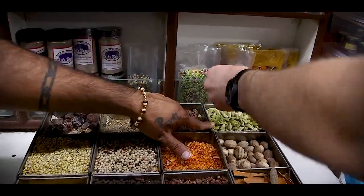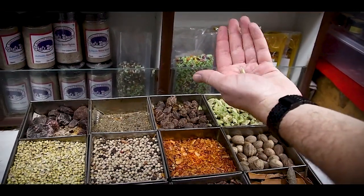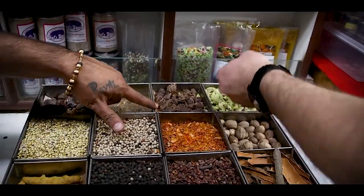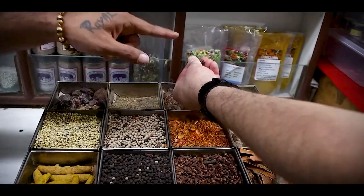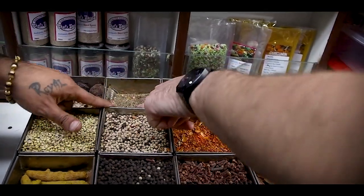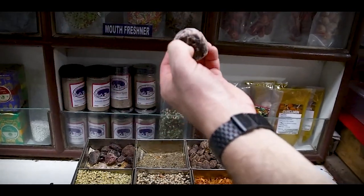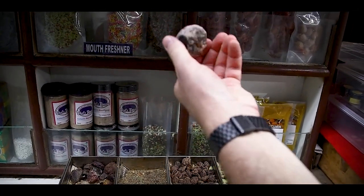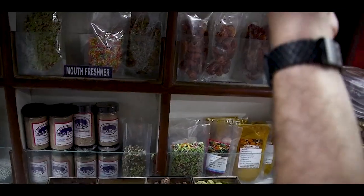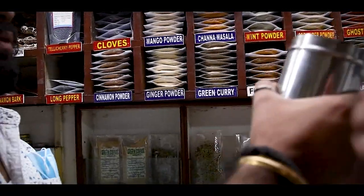You've got cardamom, which is used in a lot of stuff here as well, including chai. Black cardamom. You've got cumin seeds, and then you've got salt. Black salt. You've got a black salt rock. Mango. This is mango tea.